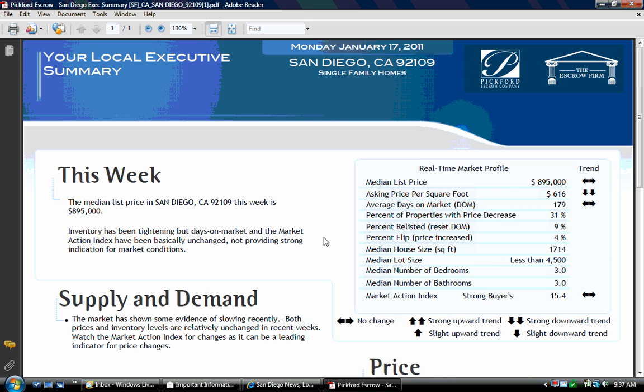This is your local executive summary for the real estate market of 92109, which includes the communities of Pacific and Mission Beach. Your median list price right now is $895,000. It's been pretty stable at that rate for a while, but the price per square foot is declining a little bit, all the way down to $616 a foot. We'll talk a little bit more about where that decline is coming from later on in the report. Days on market, again, still stable here at 179.